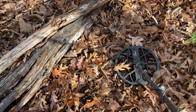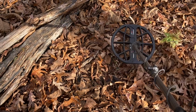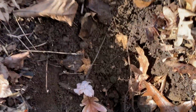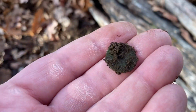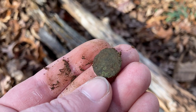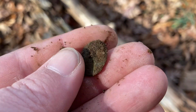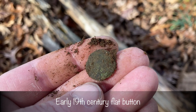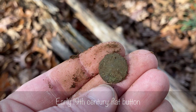Got kind of a button signal here. Let's see if that's what it is. Yep, sure enough. It's about 8 inches down. That's probably why it was tracing kind of funky. Let's see. I'm sure it's going to be plain. They all are, especially from this particular site. Actually, I don't know. I'll take a look in a minute and come back if there's something on it. Bit of a back mark, maybe. All right, so maybe late 1700s, early 1800s. Something like that. Makes sense for this site. Okay, we'll keep going.